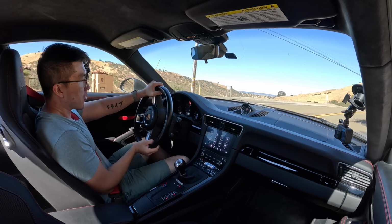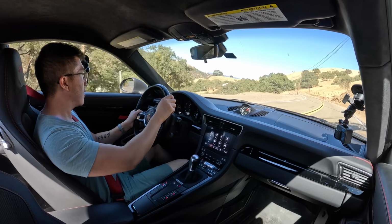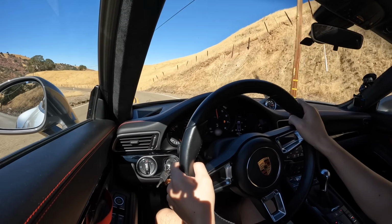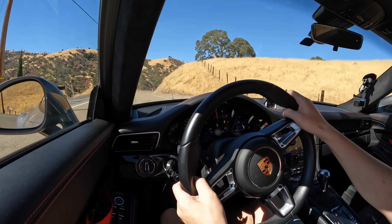The rear axle steering, combined with some front camber, really do wonders for the 911. Excellent brakes. They feel just as good as those in the GTS 4.0.